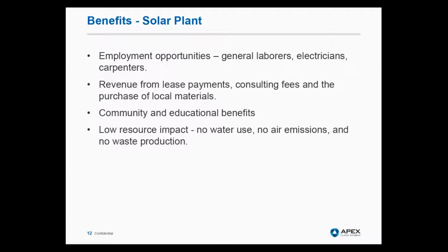So clearly, one of the greatest benefits of this type of project would be the employment opportunities for general laborers, for electricians, for carpenters. If you've been reading in the press, it's been announced recently that solar is creating the greatest number of jobs compared to coal or other resources outside natural gas. Solar is a very big employer, and plants like this do create a lot of employment.